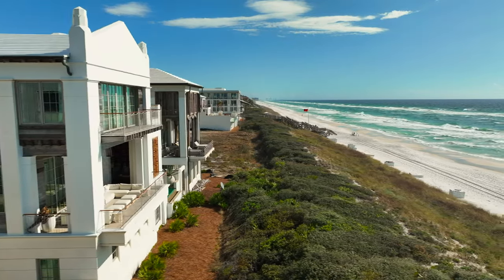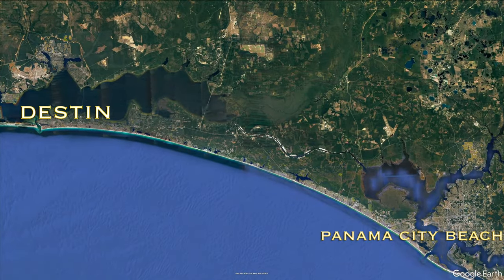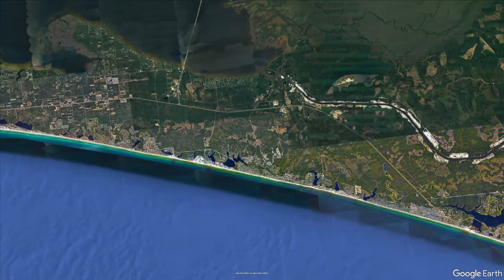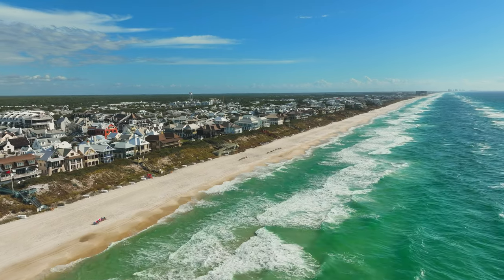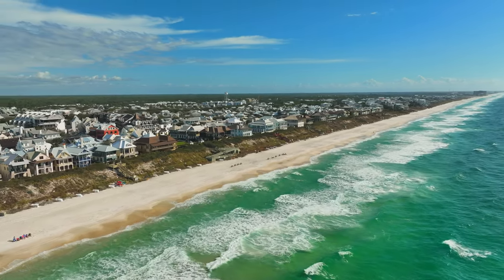On the Florida Panhandle, two of the most popular cities familiar to most are Destin and Panama City Beach. Right in the middle lies County Road 30A, which stretches about 17 miles along some of the prettiest coastline in Florida. All along this road are beautiful beach towns, with some becoming world famous for their unique design and vision.